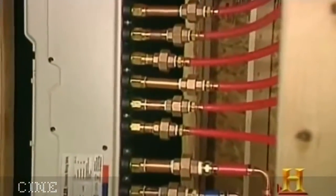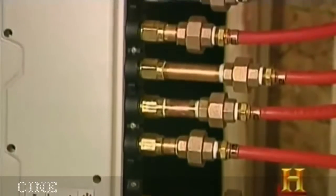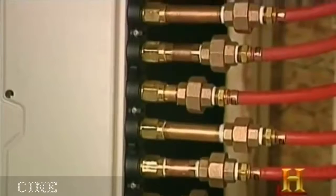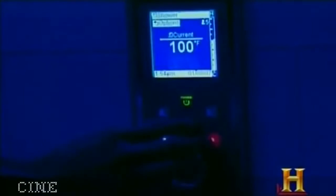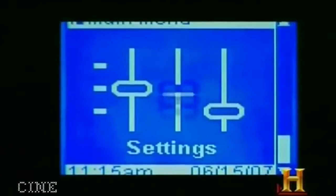In conjunction with the user interface, the digital valve assembly precisely controls and maintains water temperature. No more waiting for your shower to heat up and then having it go cold. The valve also regulates water delivery and massage. There's also a steam function.